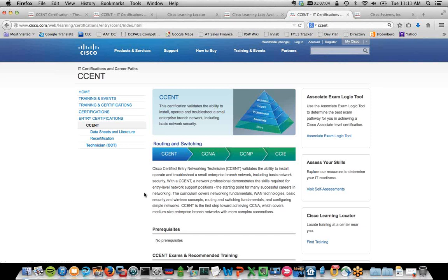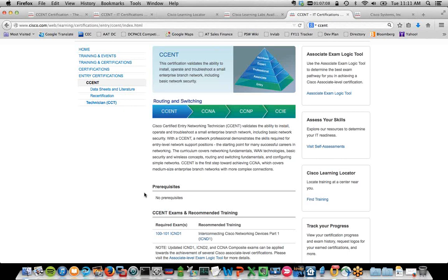And so CCENT is going to cover most things at a topic level or at a theory level. And so we're going to be talking about some RFCs, but mainly we're going to be talking about how routing works, how switching works, how network technologies work, and what are some of those base capabilities that exist out there.